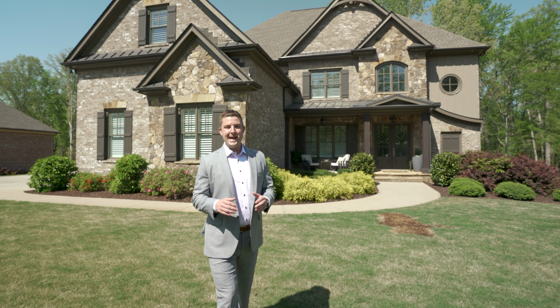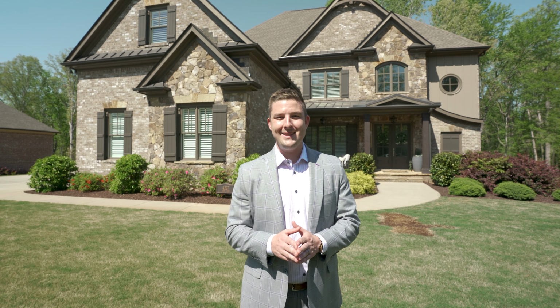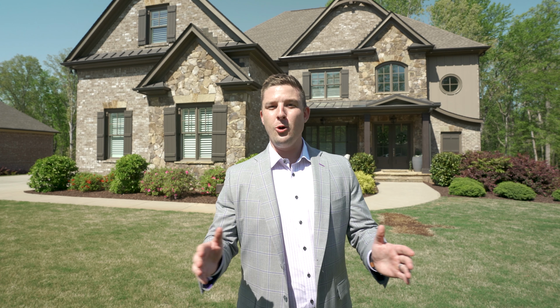So as you guys can see, absolutely beautiful luxury home in the gated community of Oaks of Buford. The best part is, this is the only home for sale in here right now. So come and get it before it's gone.